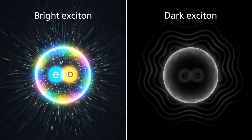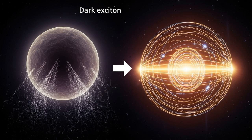For every one bright exciton formed, 3 or even more dark excitons can be created. This meant a huge chunk of the initial energy absorbed from light was being funneled into these dark states. And because they can't release their energy as light, they just wander around until they eventually transfer their energy to the material's atomic lattice, creating vibrations, which we feel as heat. In both solar cells and LEDs, this is a catastrophic loss of energy, a major source of inefficiency that scientists thought was unavoidable. But here's where the story takes a fascinating turn.